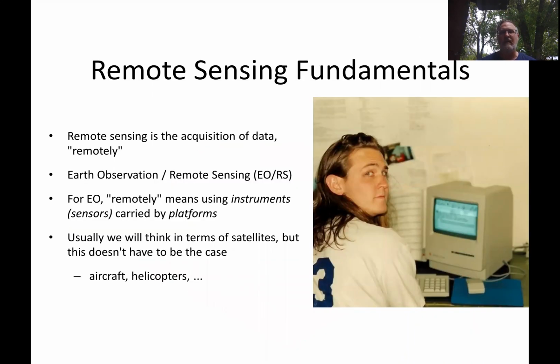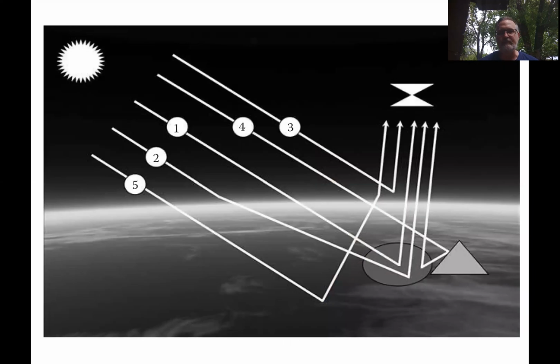So remote sensing is the acquisition of data remotely. Often it's called Earth observation or remote sensing, so EOS. And there's many different instruments and platforms. The instruments are called sensors. The platforms are the things that carry these things. So an instrument could be just a normal camera that you have. A platform could be an aircraft, a helicopter, or a satellite. And so we'll look at some of these in relation to work that could answer some questions on vegetation.